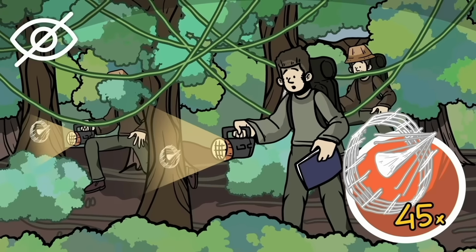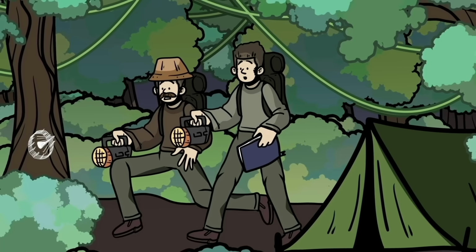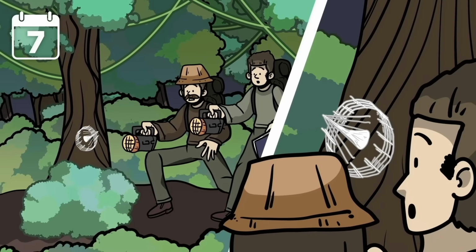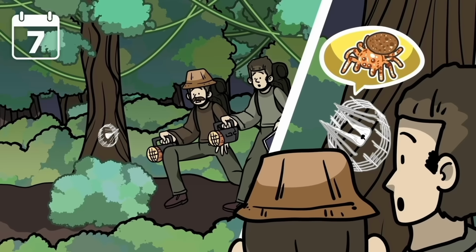So the scientists did the only thing they could do. They sat and waited and watched the cocoons closely. Finally, after 7 days, the central tents parted and tiny baby spiderlings emerged.